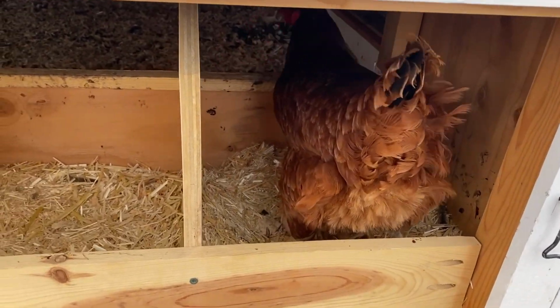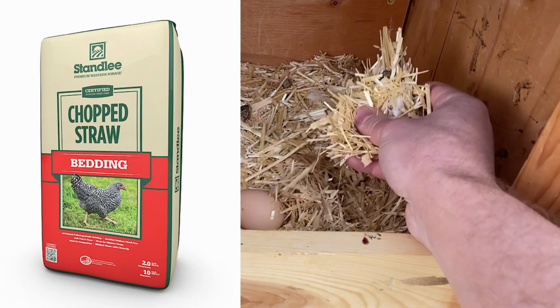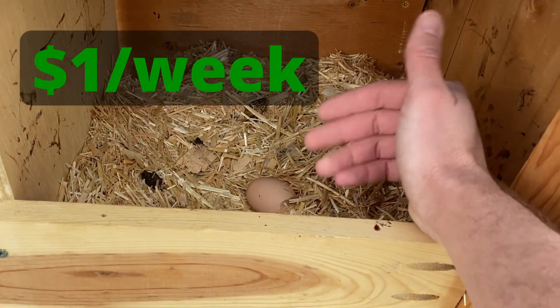All right, the next significant cost would be the nesting material. We use straw for ours. So this is about $15 from Tractor Supply for a bag. That lasts us about 6 months. So if you break it down, it's about $1 a week for nesting material.